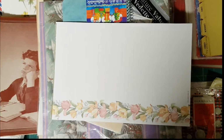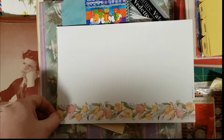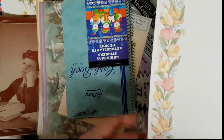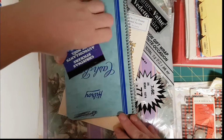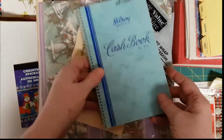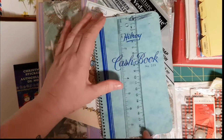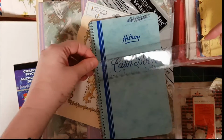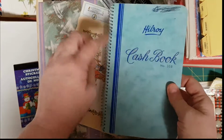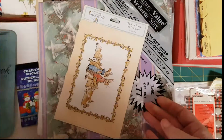This is just some writing paper, and it's kind of long. Yeah, this is nearly 10 inches long. It's got some spring flowers there, tulips, what have you. Oh, a few Christmas stickers. This is a cash book. Again, maybe 7, 8 inches by 5, and it's coil bound. But it has lines in there. Very cool.